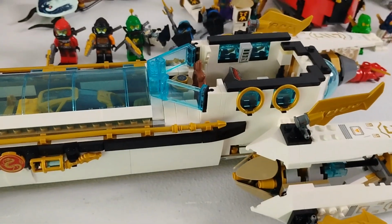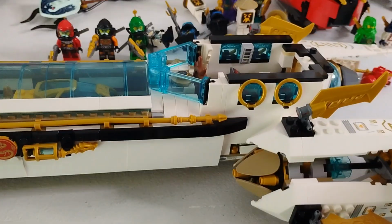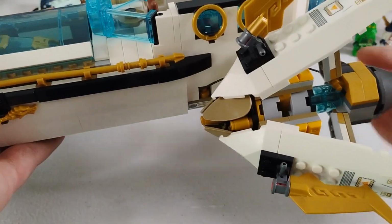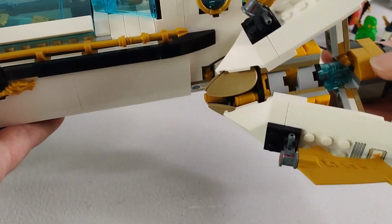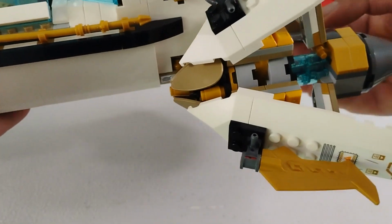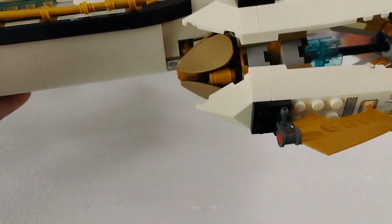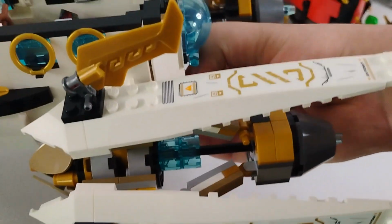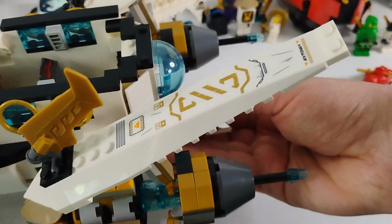And as for the play feature itself, this has one of the more interesting ones. Push these forward like that, and then they go like that. There's an actual mechanism for it, if I would have demonstrated it correctly. But you pull this back, and then they go forward like that.